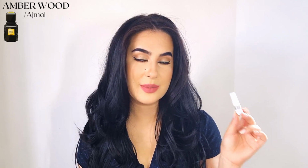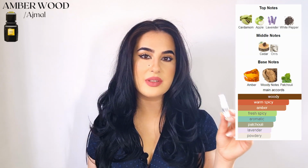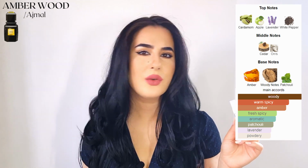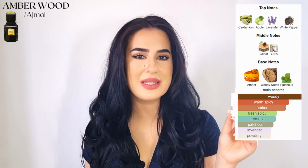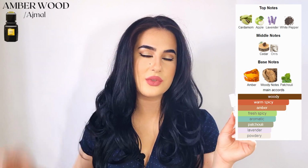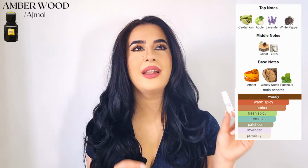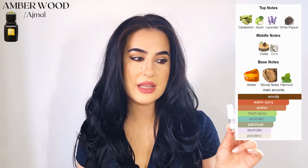This is a fragrance, guys, that caught my eye, especially because of the notes. It has listed cardamom, lavender, green apple, cedarwood, patchouli, amber, and I think one more, but I forgot it. Whatever, besides the point, guys. You have the notes here. I love cardamom in my fragrances, guys. So when I had the chance to get a decant of this one, I was like, yes, please.